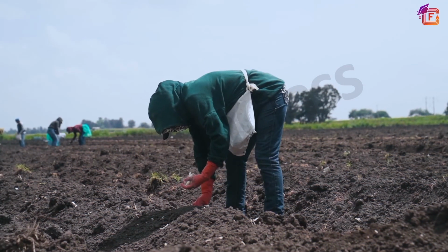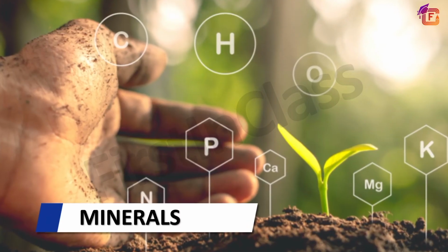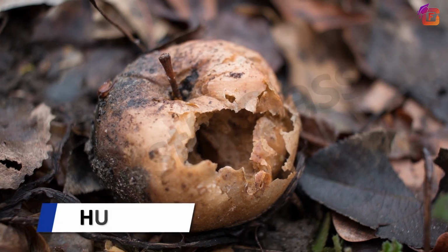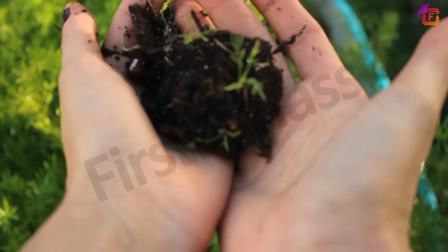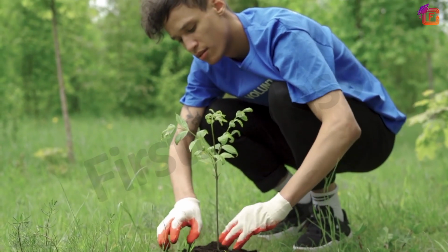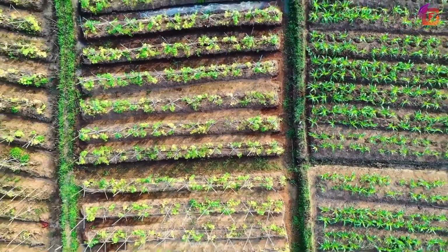Soil is our important natural resource. Soil is a mixture of broken rocks, minerals, living organisms and decaying organic matter called humus. Now, let's talk about the uses of soil. Our plants are dependent on soil for their growth and nourishment. Our agriculture and crops all are dependent on the soil.